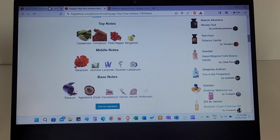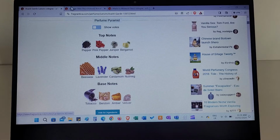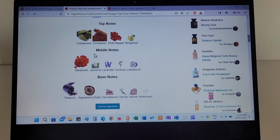You can see the lavender there in the middle notes. You can see the cardamom is in the top note in this one, whereas in the other it is in the middle note, and so on. So I'm not going to get the exact same profile, obviously, but you can see bergamot here in the top note for Titan, and you can see bergamot here for Avant-Garde by Lanvin as well. So that's how I found out this perfume even exists. It is a complete blind buy. It might be that I dislike the perfume, who knows, we'll find out soon enough.